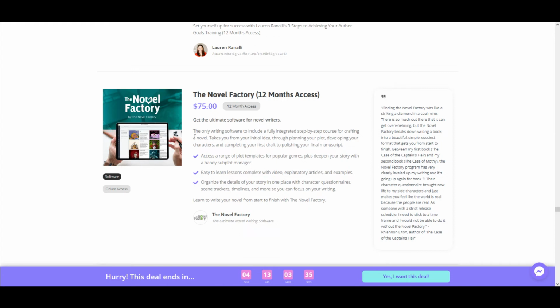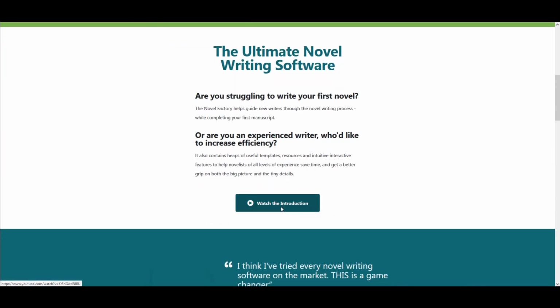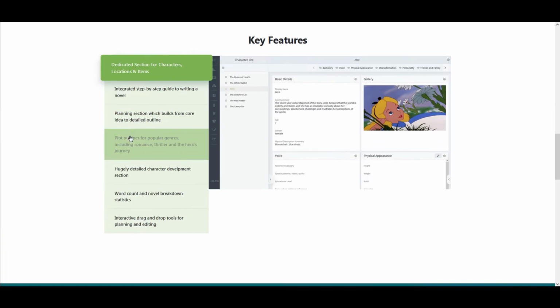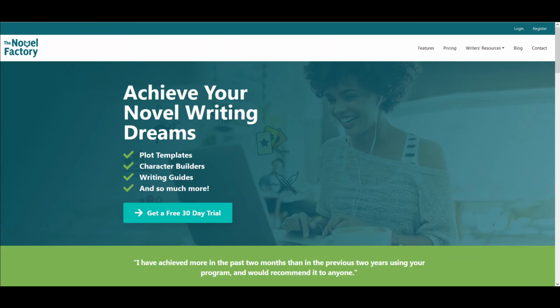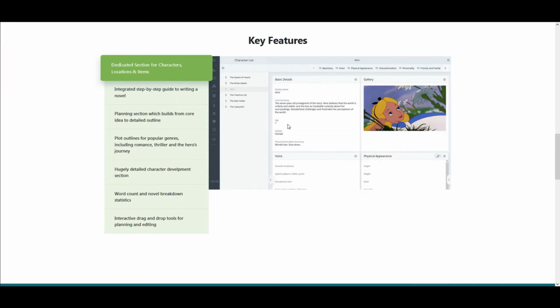But the point is this is one of those tools where it's always in something. You probably could leverage your coupons to keep it indefinitely, but I don't want to claim that for sure. I'm just stating that I've seen it around more than once. So this is Novel Factory here, and essentially it's a platform that helps you develop your ideas, and it gives you a way to structure your characters, your outlines, and all that.